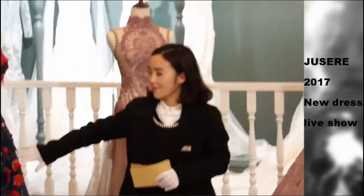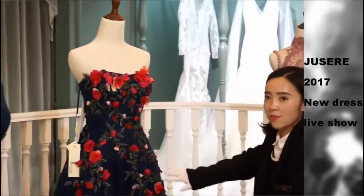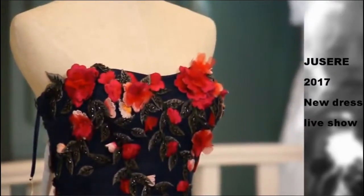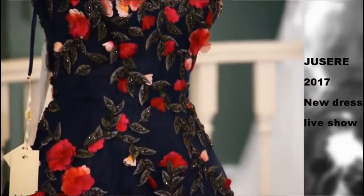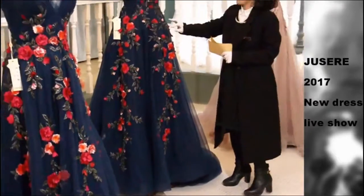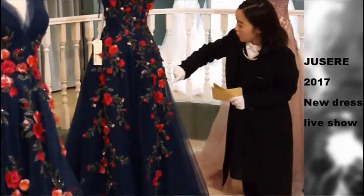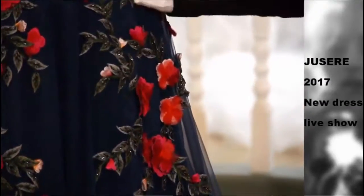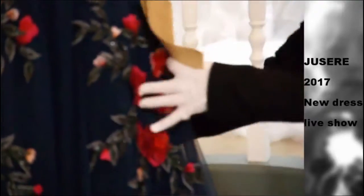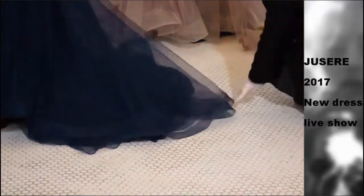This dress. This evening gown, the main color is navy blue, but it's decorated with very beautiful, very dramatic flowers with the red one, burgundy one, and with the silver beading. And the trim, let me show you the trim. It's a switch trim. This one, very short, and this one.